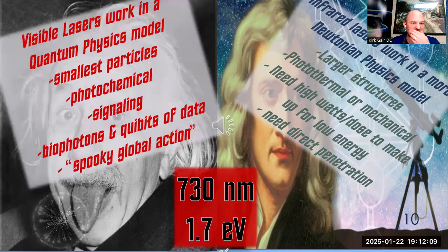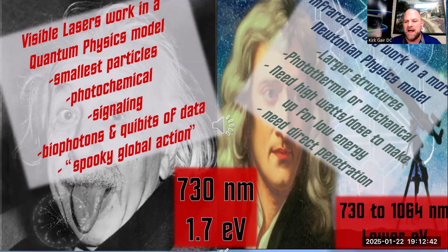On the left, these are the visible lasers: the violet, the green, the red. They work more in a quantum physics model because what they're really working on is the electrons, the smallest particle that exists in a theoretical space. The energy from the laser comes in and causes these electrons to jump into higher orbits and trigger a bunch of reactions. They trigger photochemical reactions, photosignaling reactions. They stimulate the production of your body's own ultra-weak biophotons, which then are thought to contain qubits of data. So it's triggering cell-to-cell communication and has this spooky global action.